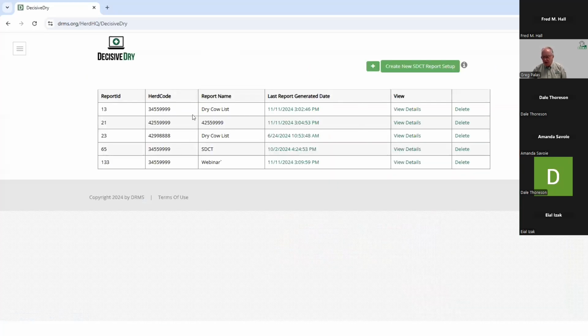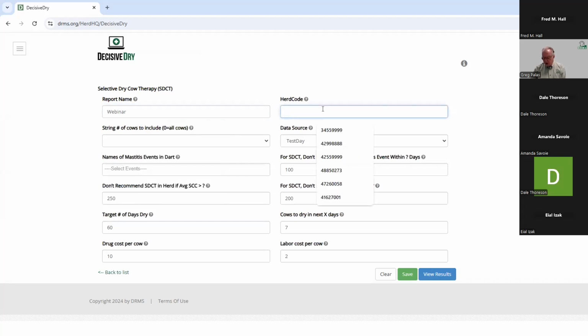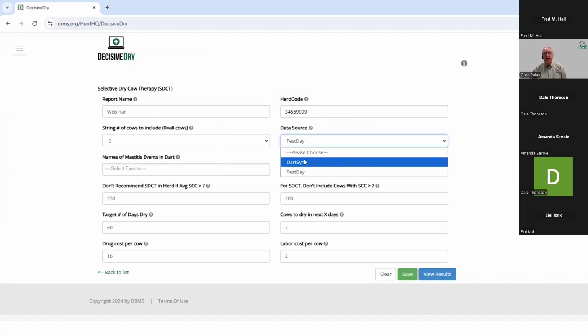And I've been in here and I've gotten several reports already set up for different herds. I'm going to create a new one. And I'm going to call this webinar. And I am going to look at this particular herd. I don't have strings on this herd, so I'm not going to do anything for the all cows. And I'm going to use my last DART sync data.